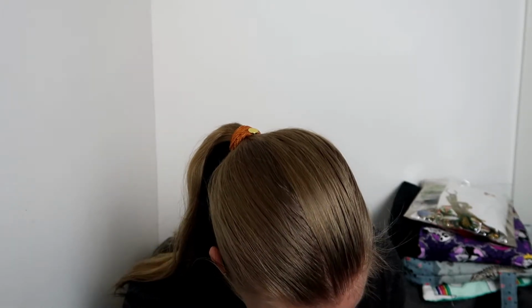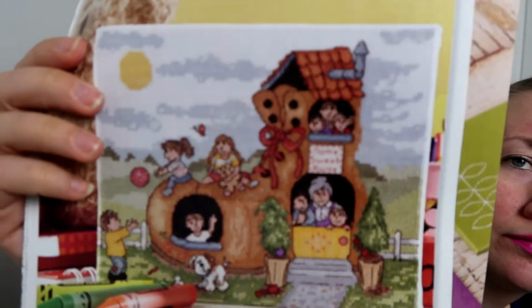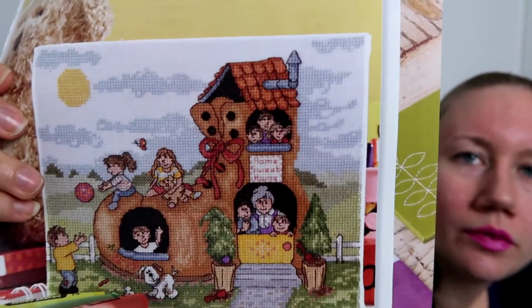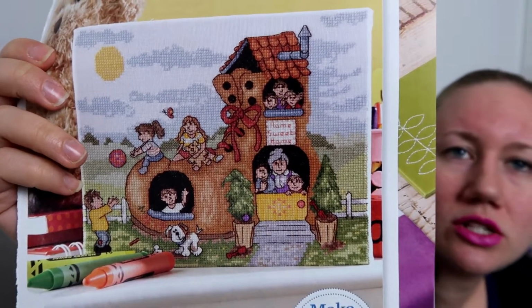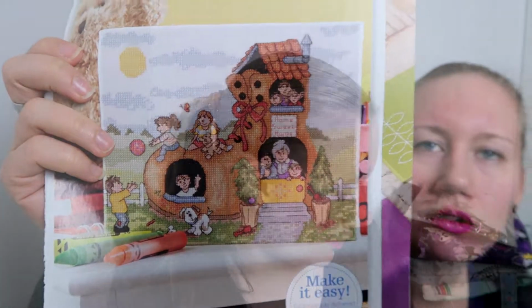Not what I can see. But it is a shoe house. Home sweet home. Does it say over the door? If you want to stitch this, then say I want to stitch the shoe house.